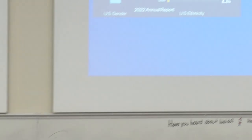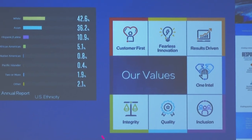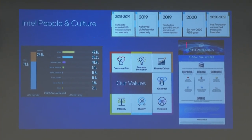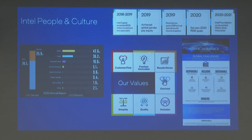Let me tell you a little bit more about Intel. I've got some numbers up here in the middle. You'll see what our values are. You can get a feel. This isn't just lip service. We set what we would call deliverables around these values. So we care about customers. We want to be innovators. Results matter, so we're driven by results. One Intel means we try to do what's best for the company in our decision making.